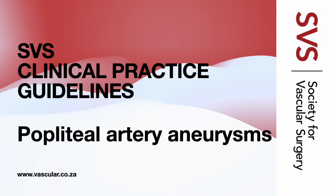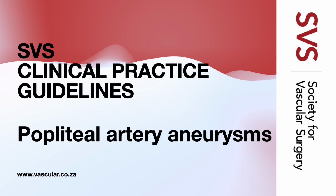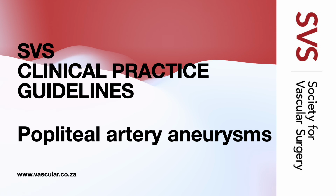What about those asymptomatic PAAs that aren't offered repair? Perhaps due to patient risk factors, or maybe the aneurysm is still small and doesn't meet criteria yet? Yeah. How do we monitor those patients? Right. For that group, asymptomatic PAA patients who are not offered repair, the guidelines suggest, again, a grade 2C recommendation, that they should be monitored annually.